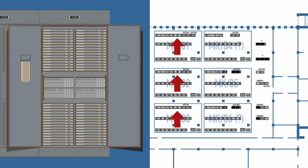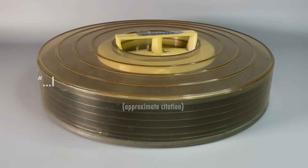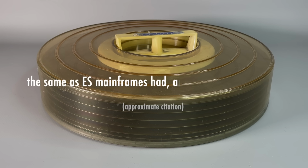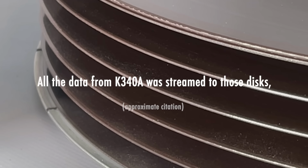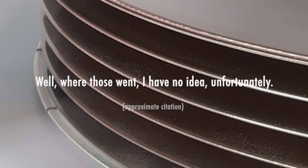And given that the power system could operate in centralized control, some machines had to be in hot reserve for extra stability and redundancy. That shared power controller had to be somewhere close, so we believe it was in this now empty room. There is another tiny room that our engineer mentioned. In this room were standing a few hard disk drives, the same as YES mainframes had, and their controller rack. So all the data from K340A was streamed to those disks.